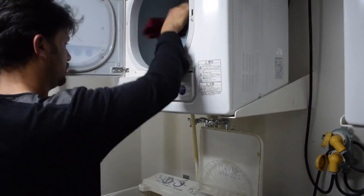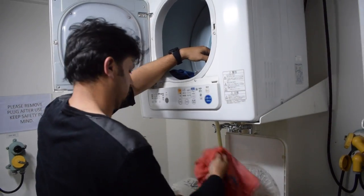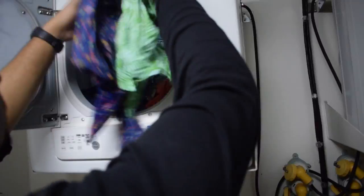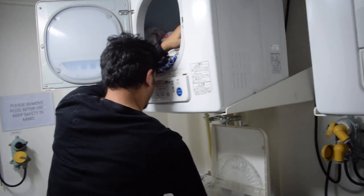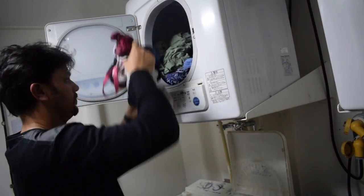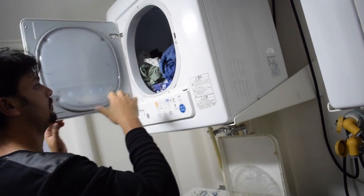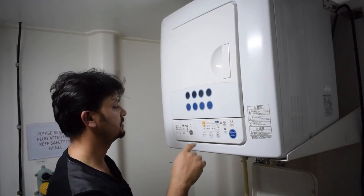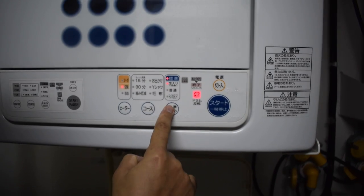Dry now. Clean check. Okay, instructions are simple. On. Then we go into soft mode. Careful.